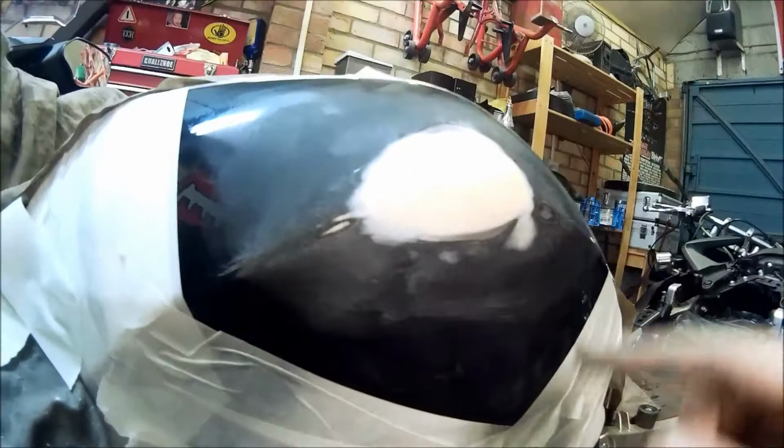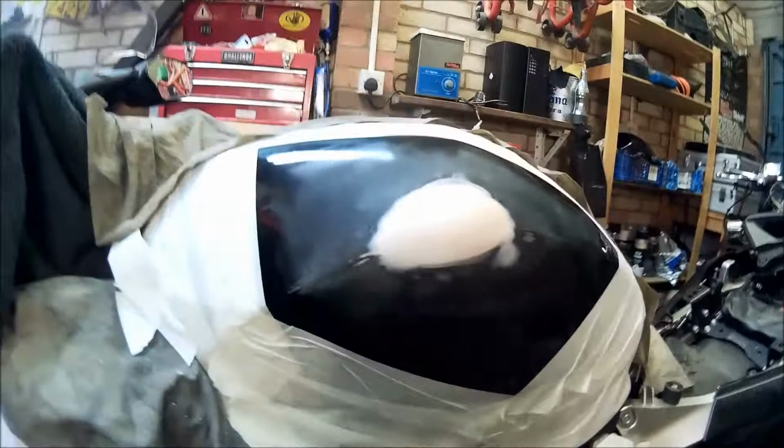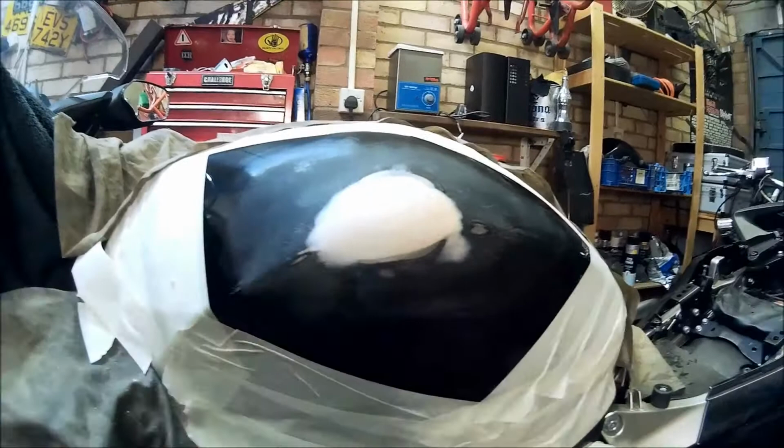But to deal with it, I need to put some primer on it first, just to help me visualize where the problematic area is. So I need to go back with just a tiny bit more filler and then sand it down completely to perfection. Once it's all there, I'll be able to move on to color match it and clear it, artwork it and blend it in and see what happens.